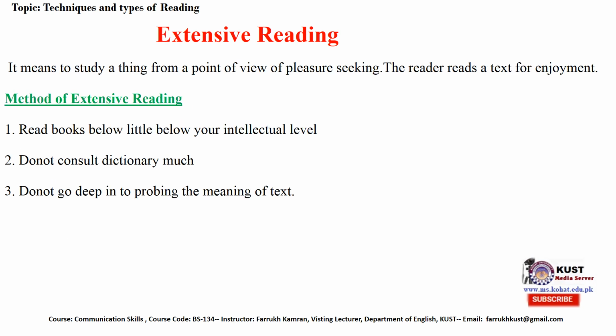Now I'm going to talk about the last kind of reading, that is extensive reading. Extensive reading is quite different from intensive reading. In intensive reading, we study for a specific purpose. We probe into the origin and uses of different ideas. The scholars and learners of knowledge adopt this method. Extensive reading means to study a thing from the point of view of pleasure seeking. The reader studies the text for enjoyment. He studies a large number of novels, fictions, and journals to add to his comfort and pleasure. He has no specific aim before him.